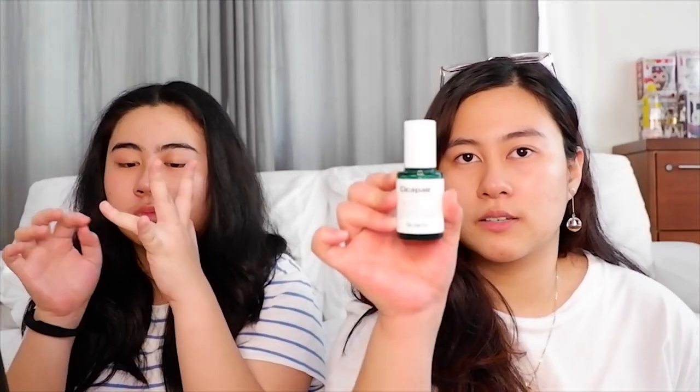And then for my next one, if I'm extra sensitive, I usually use this one. Hindi ko alam kung nakikita niyo. This is the Cicapair Tiger Grass Repair Serum from Dr. Jart. Sometimes I use it, kasi mas sensitive skin siya than me. Mostly my cheeks are the sensitive part. So this is like for redness. Maybe targets redness.